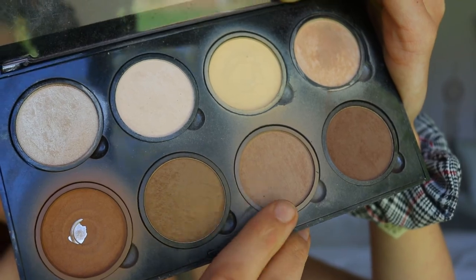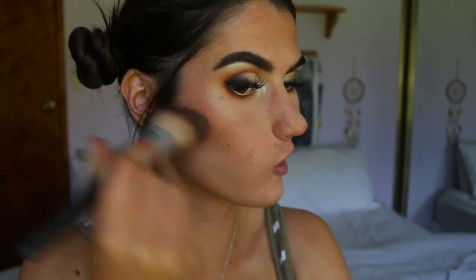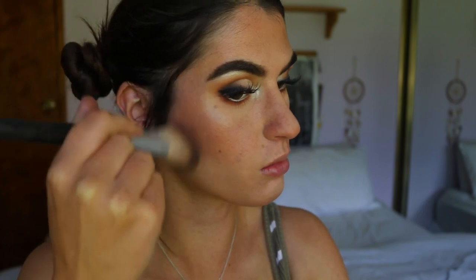Now I'll take that contoury coloured shade and really chisel out the cheekbones a little bit. I like to just brush it upwards a little bit, so I chisel it out and then I just brush it upwards to fade it into the bronzer.